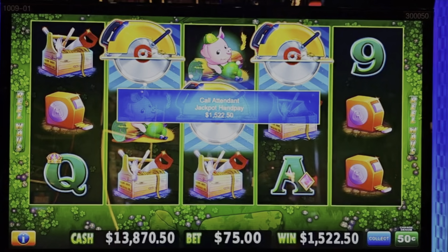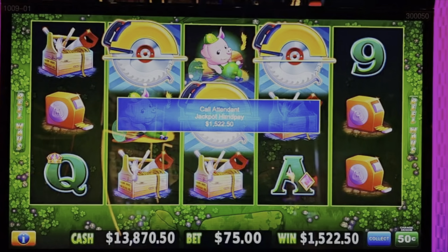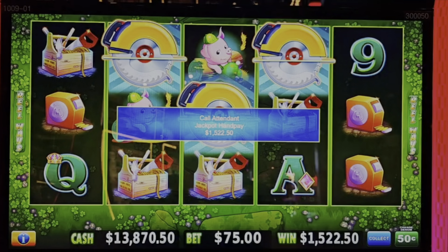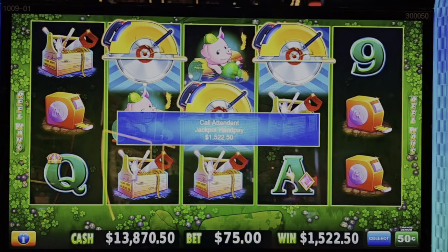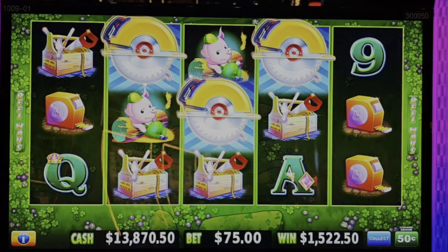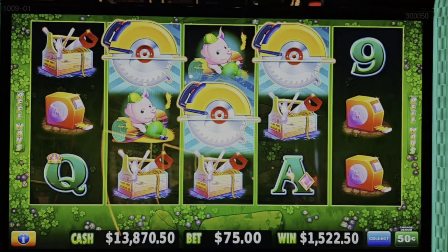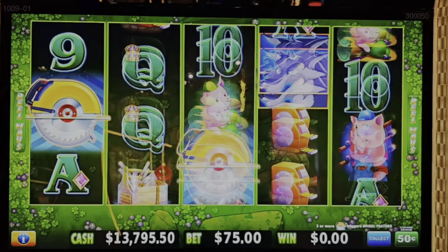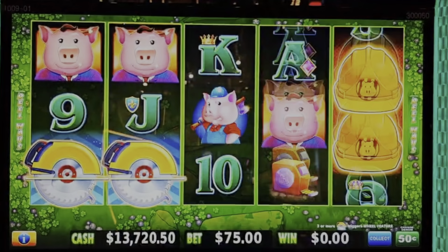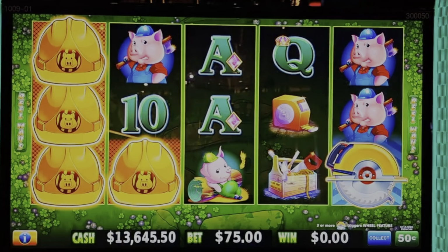$15.22. Look at that. Yeah, another bonus over there. Look at that, that drink cash giving me. Oh, yeah. Oh, that's a good one. Six hats. Yeah, six hats and one. Come on. One more, anywhere. Oh, he wouldn't have. Two more.